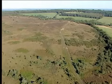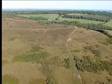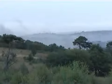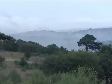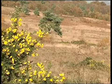Ashdown Forest was named probably in the medieval period, we don't know exactly when, and forest at that time had nothing to do with trees or woodland. Forest actually meant land that was under forest law, which was a particularly rigorous and unpleasant kind of legal system designed to protect the king's deer. And so forest at that period was more or less a wilderness and was used as a hunting area, as a deer hunting area.